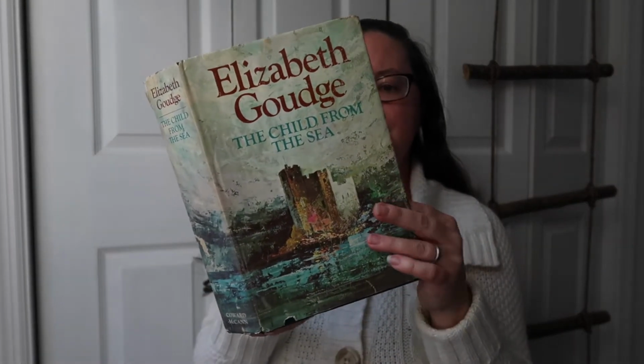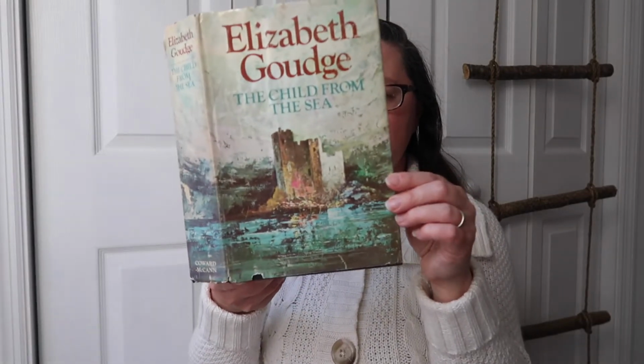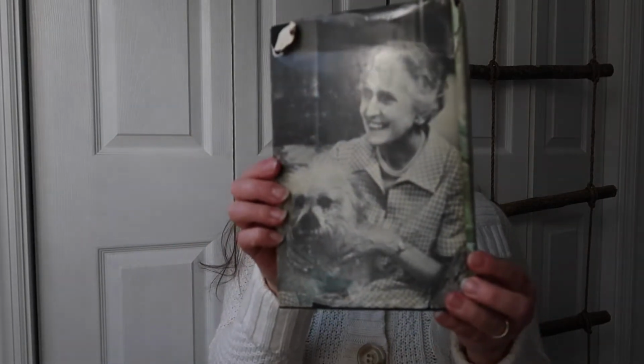This is very 1970s, The Child from the Sea, published in New York in 1970. And I have not yet read this. It is a chunker, 736 pages. For Elizabeth Goudge, that is a chunker. Here's a picture of her on the back with her dog.